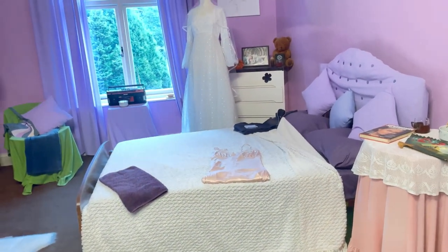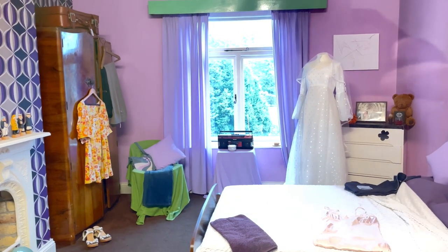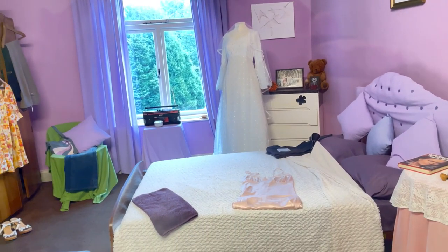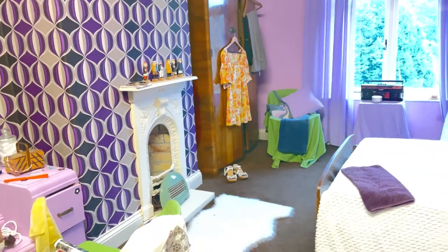Oh, it's like going back in time. It is, isn't it? And look at the transistor radio over there. Oh, yeah, cassette radio. A typical wedding dress. Yeah, but that wallpaper, that'd give you nightmares.